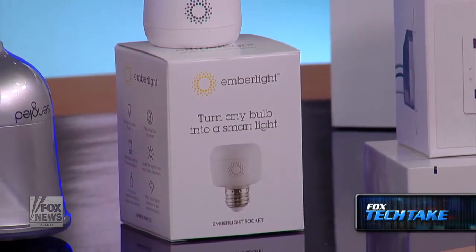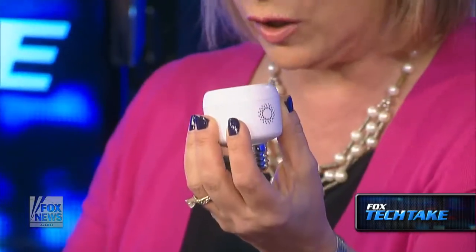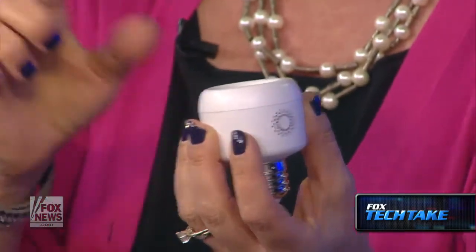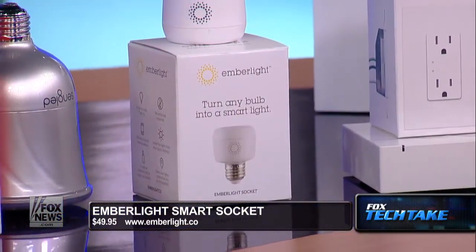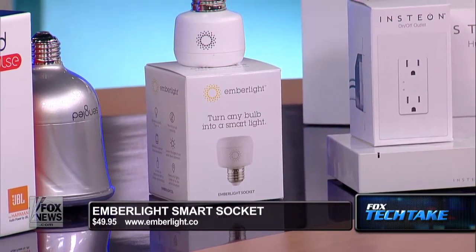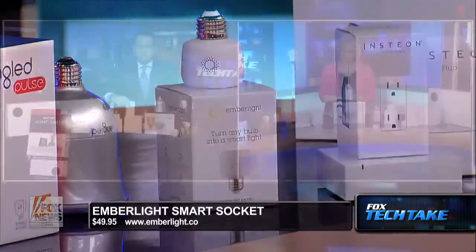So if you don't want to buy a smart light bulb, you buy the smart socket. Then this turns any light into a smart light. And what's kind of cool about this is you can control this. Once you put it in, you can control this via Bluetooth in your home or Wi-Fi out of the home. So the same scenario, you can set things, you can have it turn on your porch light when it comes home. It's just a way of making a regular bulb very smart.